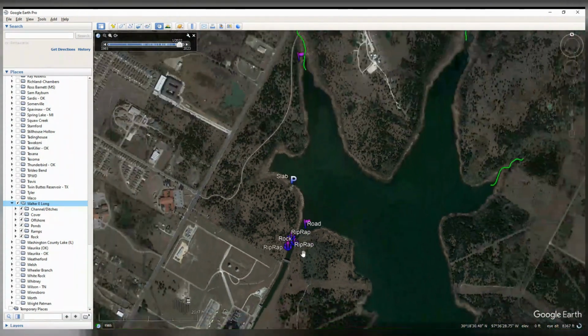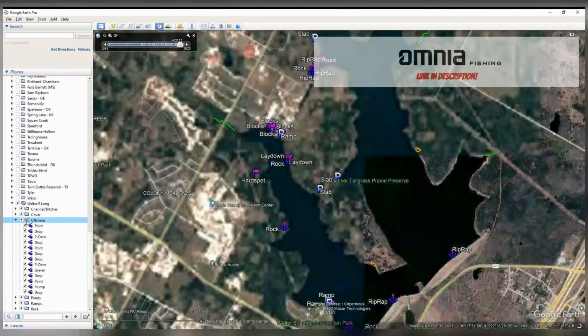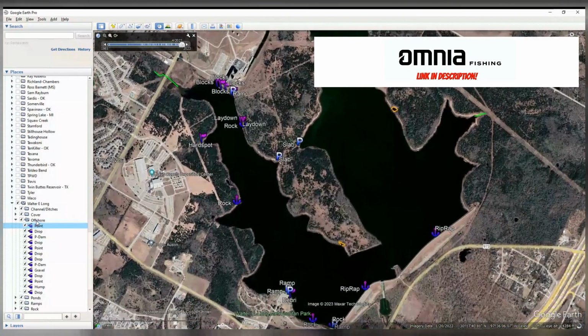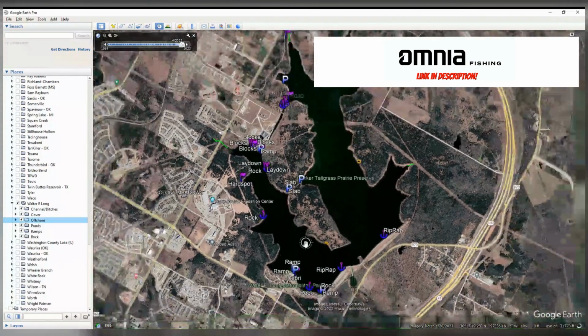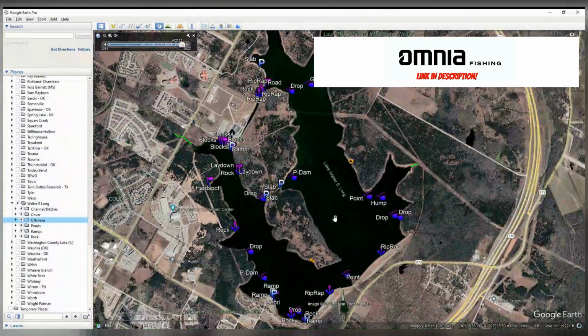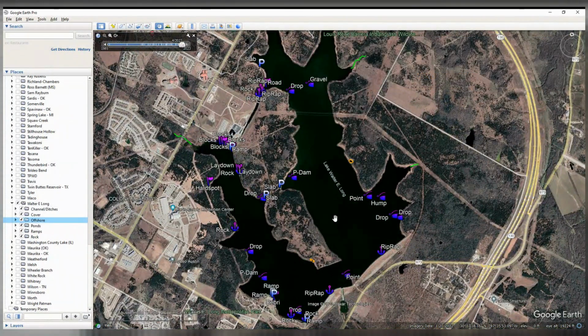So this is basically everything that we talked about all kind of put back together. I put those offshore spots back on there too so you can see everything. And then we're going to switch over, and we're going to talk about, hopefully those offshore things come on there. It's always tricky from Google Earth to get them to come back up, but there they are. They're all right there. So that basically covers us for all of our waypoints that we had for Walter E. Long.